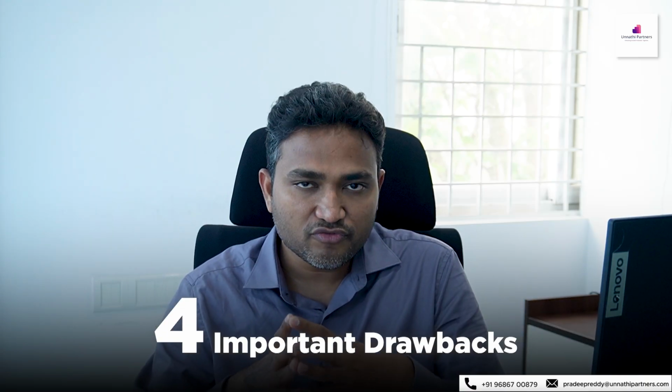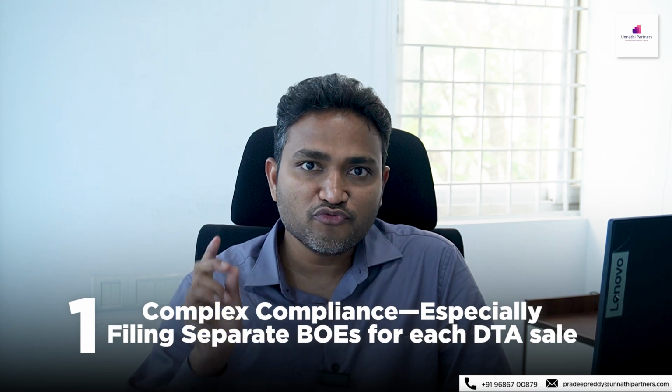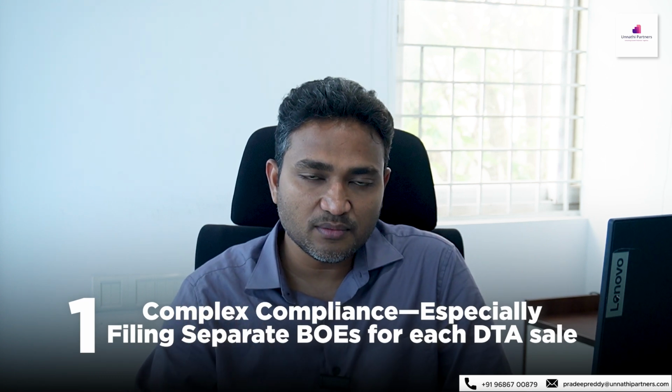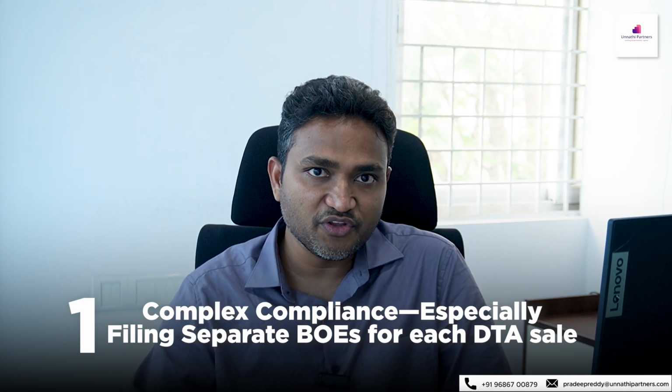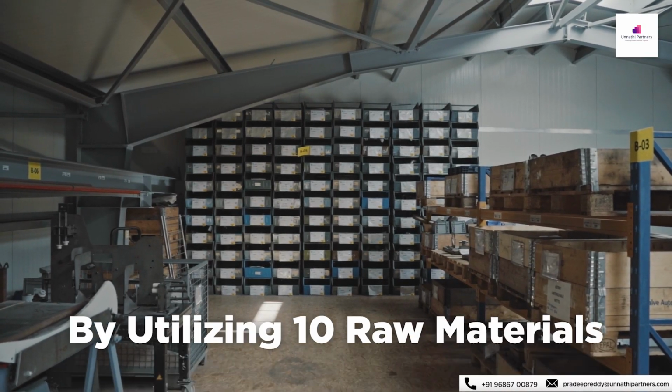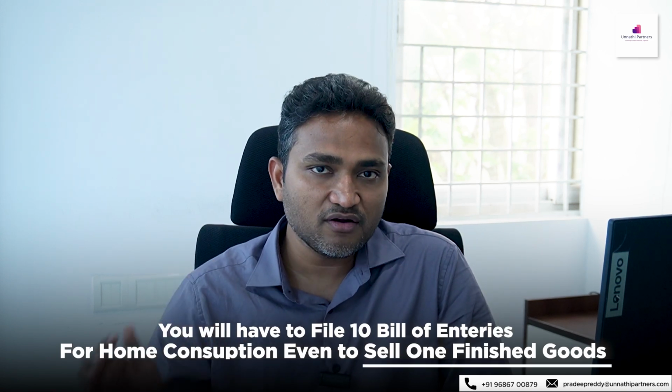While MOOWR scheme is amazing, it is not without any problems. Here are the 4 important drawbacks you should be aware of before taking a decision whether to go with the MOOWR scheme or not. Number 1. For every domestic tariff area sale, you will have to file a separate bill of entry for home consumption for all raw materials which are utilized in manufacture of the finished goods. For example, if you sell 1 unit of finished goods by utilizing 10 raw materials which are imported under 10 consignments, then you will have to file 10 bills of entry for home consumption even to sell 1 finished good.